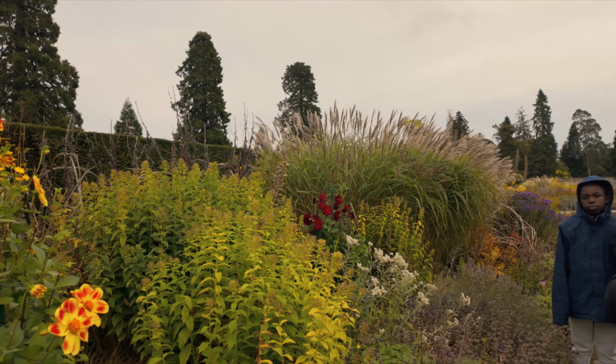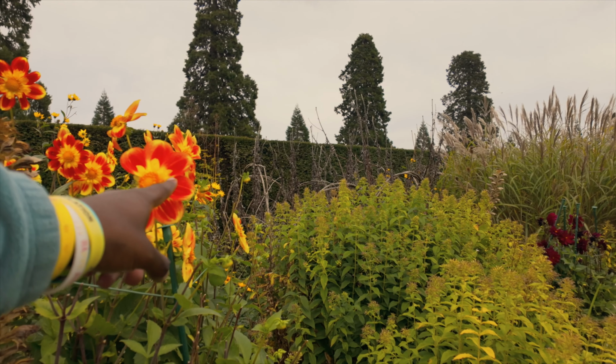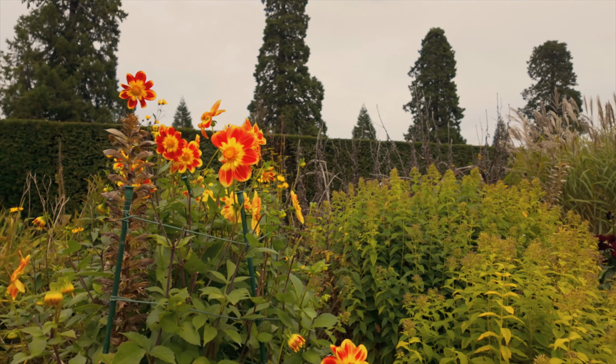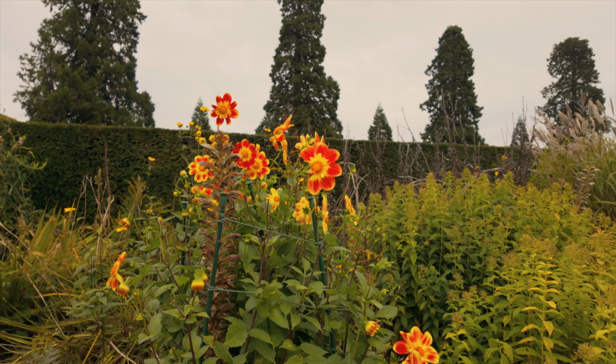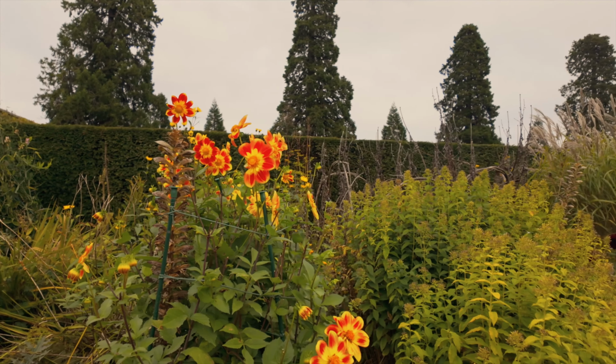Like Winnie the Pooh. That made me think of Winnie the Pooh as well, because you think about it. Pooh is yellow and then he has on his red shirt. So like Winnie the Pooh, Dahlia Poo. And then there's the darker yellow for his honey. Now you're just getting creative, Blakely.